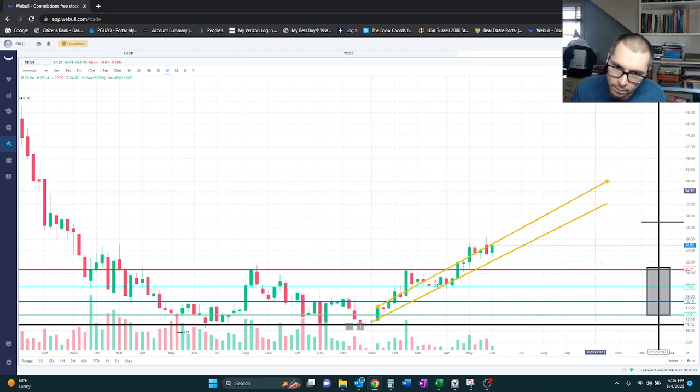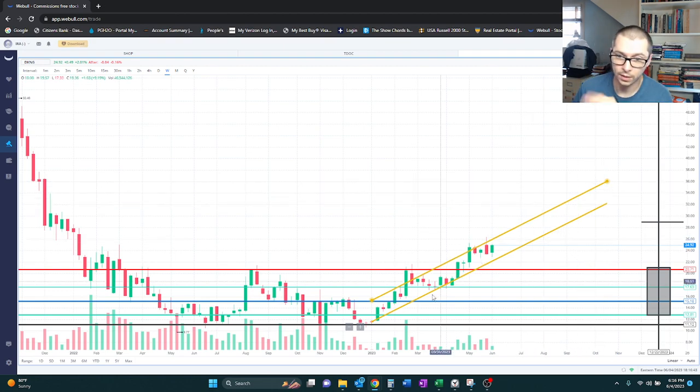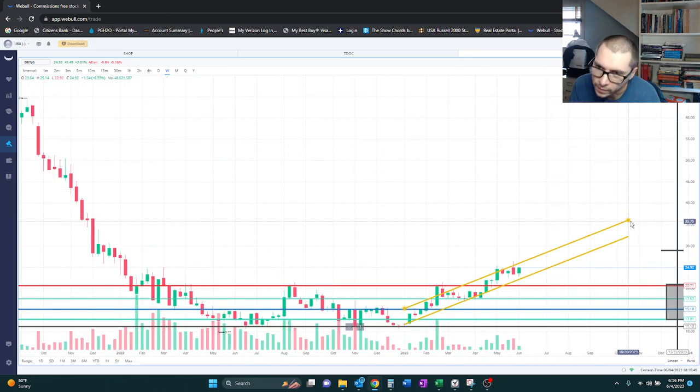That's probably not the best line. Probably pull this up a little bit. Something like that. And then I want to make it parallel. I'm not sure if that's parallel. That's pretty close. Okay, so we'll just keep that uptrend. That pretty much catches everything. That just doesn't look super parallel to me, but let me pull it up just a little bit more.